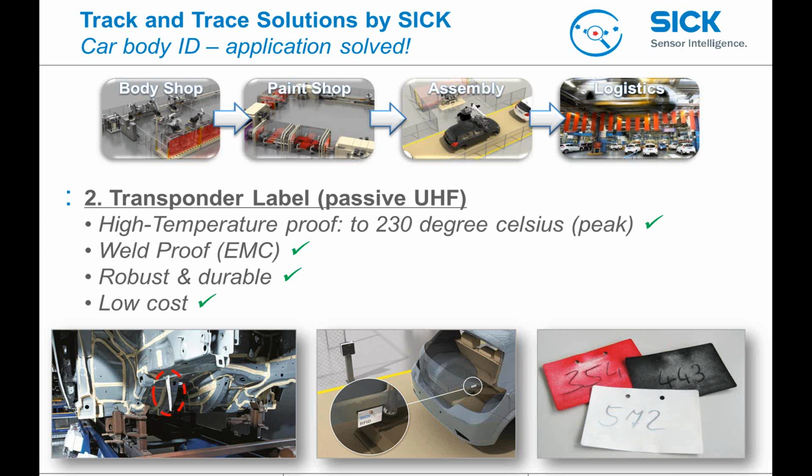With an extensive test phase, we also proved that the communication link between the reader and the transponder works under this strong EMC environment. In existing installations, the label already proved that it's robust and durable. Users reported that existing solutions have relative costs between 3 to 5 euro per car. This label, with a cost of less than €1, will bring the benefit of additional cost savings.